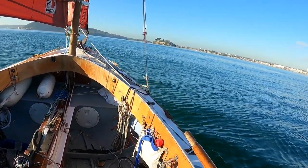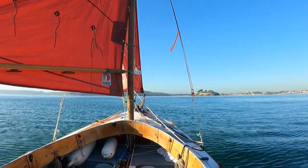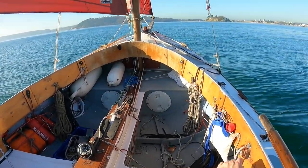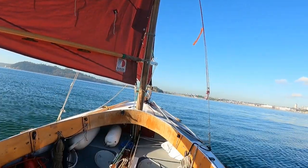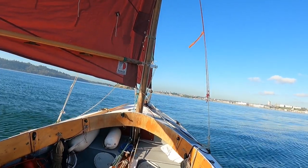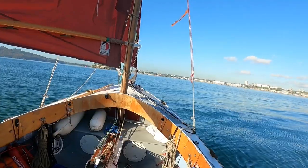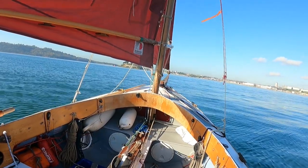Well, we are sailing of a sort. The wind is pretty fickle, barely any. There we go. It's an easterly wind today, so it makes for interesting sailing conditions. In the sound.